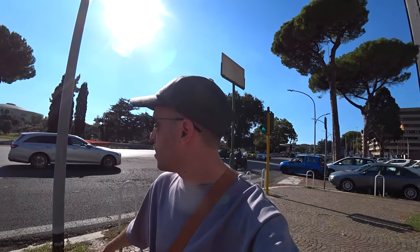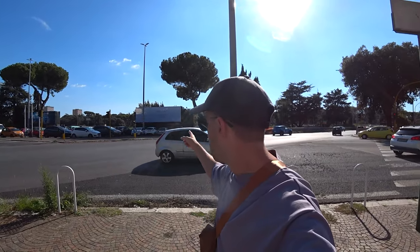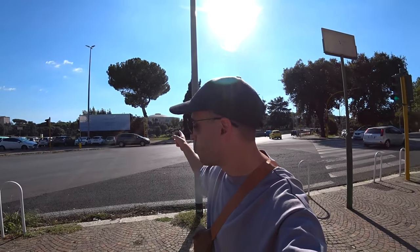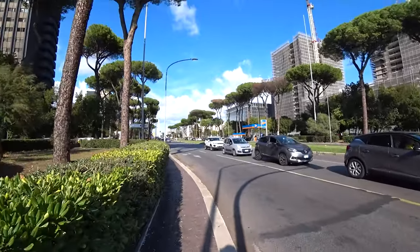Rome's fascist neighborhood, or ex-fascist, built by fascists. It's not a fascist neighborhood, it was built by the fascists. Here in the distance, you can see the sport hall, built in 1960 for the Rome Olympics. But this is not what we are here for. We are here for fascist architecture, and we're gonna get it, and then some. Look at this main road.